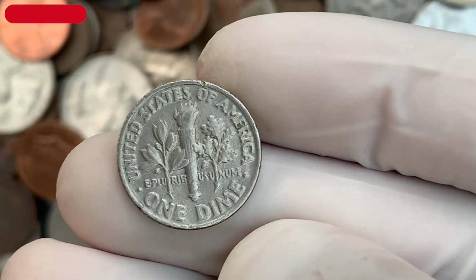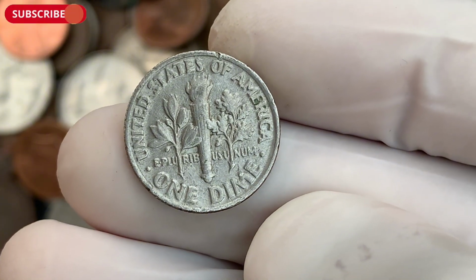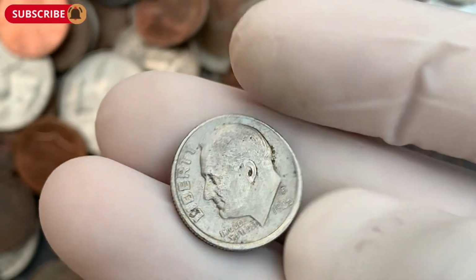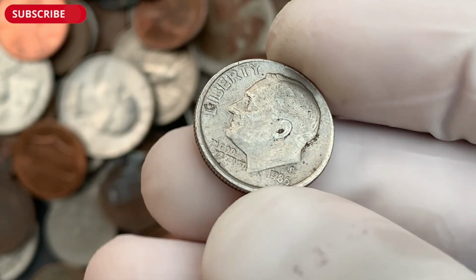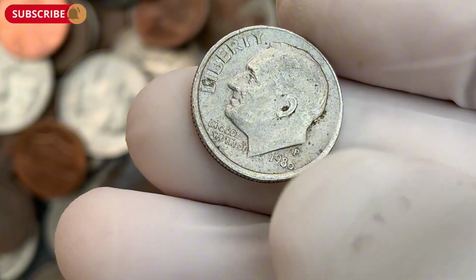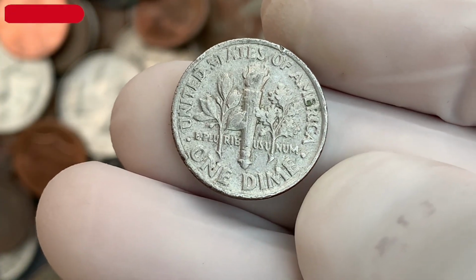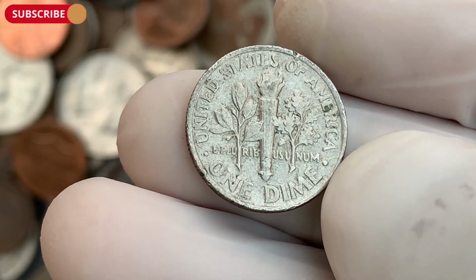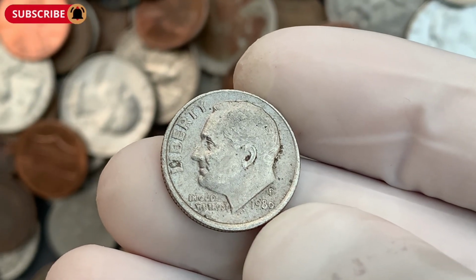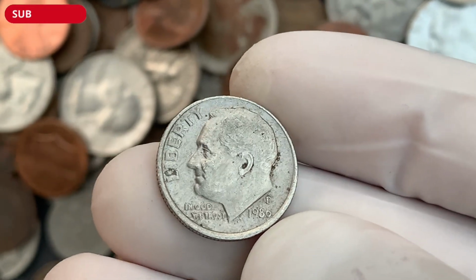Then we have die cracks and die chips. These are caused when the die used to strike the coins begins to wear or break. Small chips on Roosevelt's face or in the lettering usually bring $10 to $30. Larger, visible die cracks across the coin can sell for $50 to $100. Collectors love naming these cracks, like the spiked head or cut errors. One dime with a dramatic die cut covering the rim sold for $275.